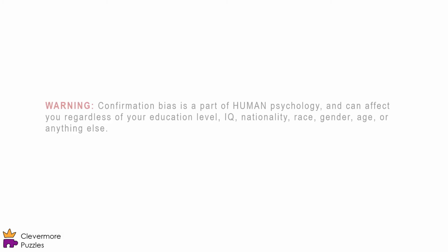Frankly, I hope you got this puzzle wrong, because one of the best lessons you can learn as a rational thinker is that no one is totally immune to biased thought, and convincing yourself you're incapable of committing bias is a dangerous step toward committing it.